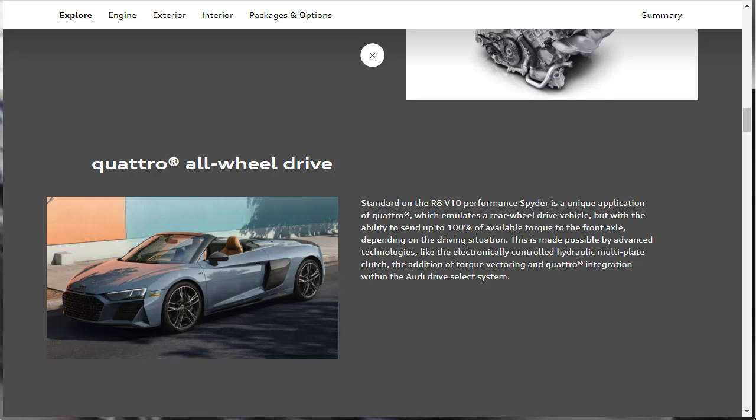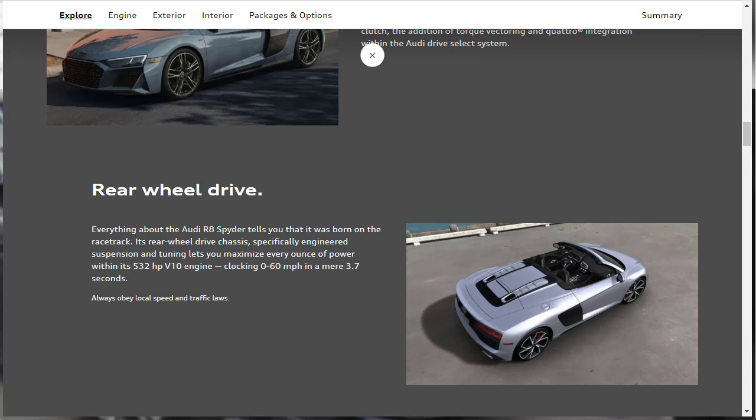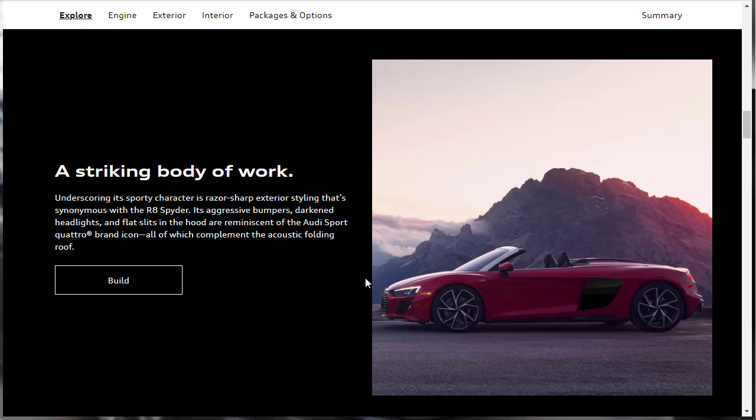You also get the electronically controlled hydraulic plate clutch, and a torque vectoring quattro integration system. Then if you get the cheap model, you just have the rear-wheel drive here. And they say a mere 0 to 60 in 3.3 seconds in the quattro, to 3.7 seconds if you just have the rear-wheel drive setup. So we learned about the performance of the R8 Spyder.